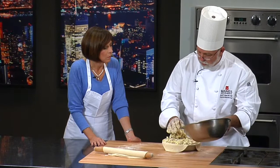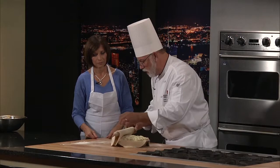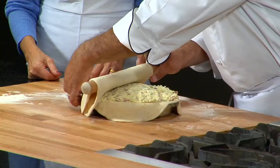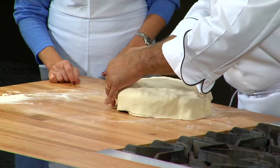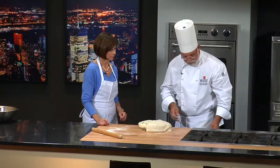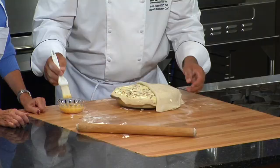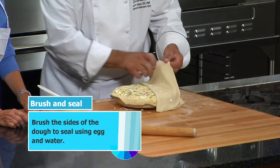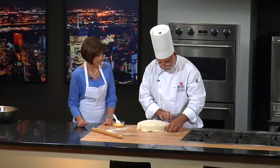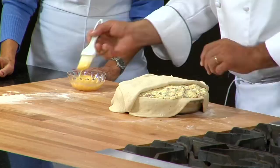So now we're ready to put the top coat on. So there it is, right? We put it on the top. I kind of do a little press like that. Now, you can take this. Some people will do this. I don't do it all the time, but they're going to brush the sides to seal. With just a little bit. This is an egg with water. Now, this is interesting because it really is, like you said, very dry. And then you add the dough to it. And we'll seal this side a little bit.